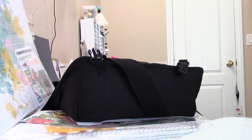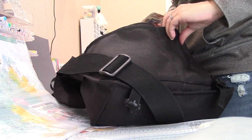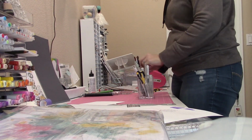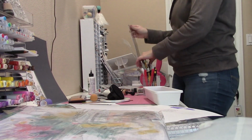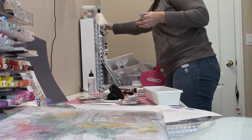From there, I moved over to what I consider my main work area. This is where I actually put layouts together. My camera sits above me, so most of the time when I do a big cleanup, I try to start here because I know at some point I'm going to run out of time cleaning and I'm going to need to jump back into things.